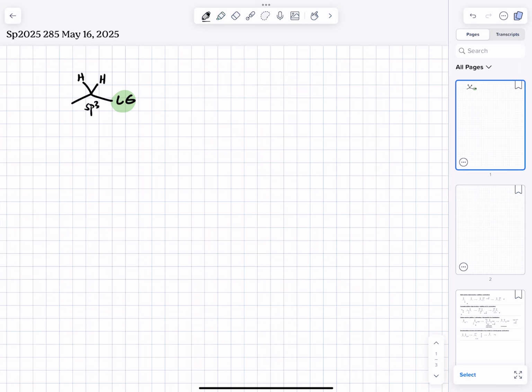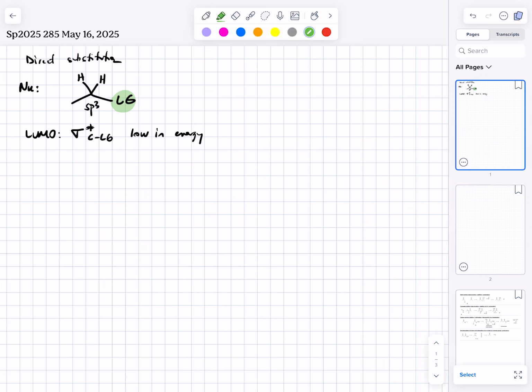So here's your sp3 hybridized carbon. The carbon leaving group bond is weak, and therefore the LUMO is the carbon leaving group sigma star, which is low in energy. And what happens in direct substitution, unlike nucleophilic acyl substitution, in direct substitution there's not an addition then an elimination step in separate steps. In direct substitution, the nucleophile attacks the sigma star. There is no intermediate. You break the sigma bond, and then you make a new sigma bond between the nucleophile and the leaving group. In some ways, direct substitution is the carbon version of proton transfer.